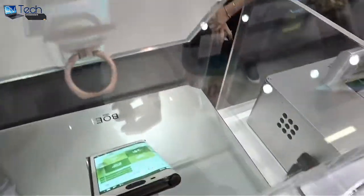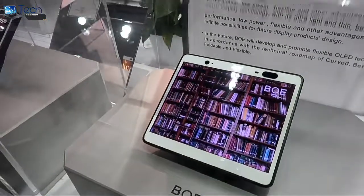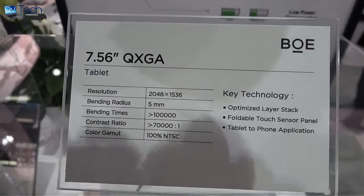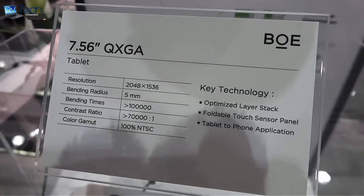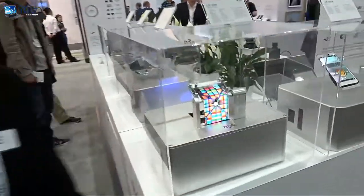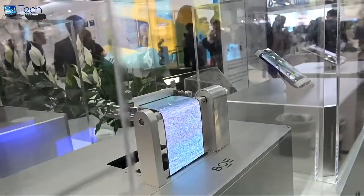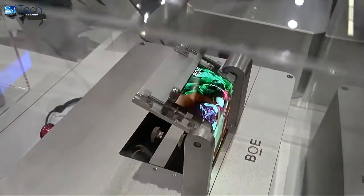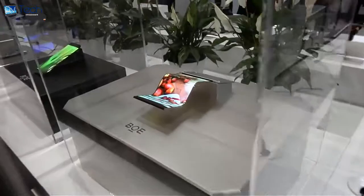Over here at BOE, there's a new flexible display, and when it's open, it's like this. So this is the smartphone of the future. 7.56 inch QXGA flexible display. Hello, so who are you? Hi, my name is Li Hong. Hi, welcome to BOE. So this is plastic? Yes. Plastic display? Yes. Flexible right here. And this is OLED. Yes. And you can bend it like this. You can bend it like that.